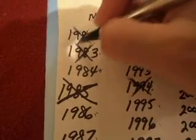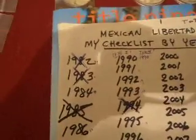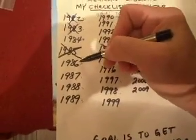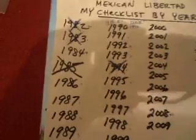So, right now, I just got the 1982s, and I am more than glad to have that one checked off. So I'm working on the 84s, 86s, all the rest of the 80s, little by little.